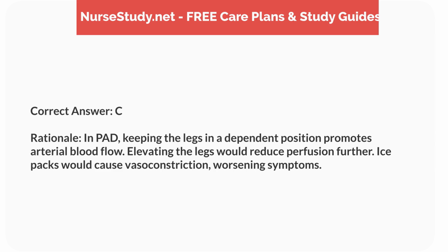Correct answer, C. Rationale: in PAD, keeping the legs in a dependent position promotes arterial blood flow. Elevating the legs would reduce perfusion further. Ice packs would cause vasoconstriction, worsening symptoms.